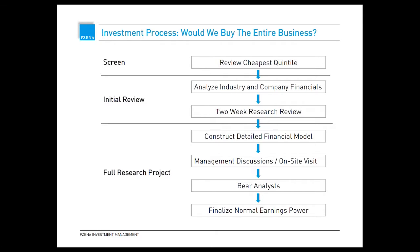If we do go forward with the process, we end up building out a detailed financial model, going through industry resources, going through any other relevant data to help flesh out the issues we've identified, whether it be industry experts, competitors. Following that, we go and visit with management on site. We like to sit down with senior management once we've got a fully baked investment thesis to really audit our thesis and make sure that our understanding of the business is in line with management's understanding and that management has a plan to fix the issues that are at hand.